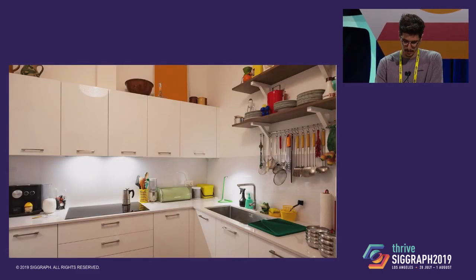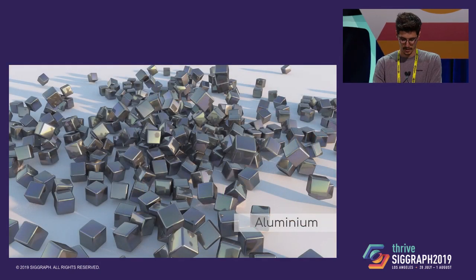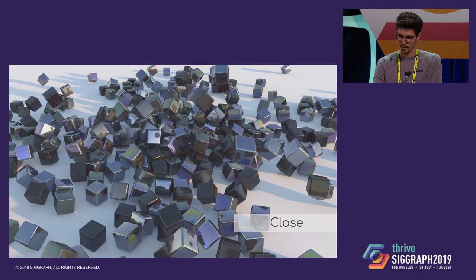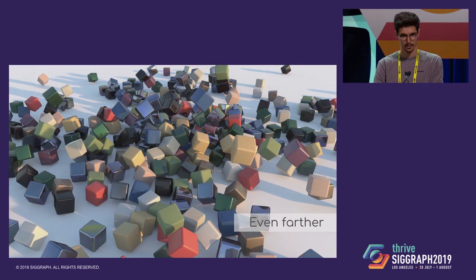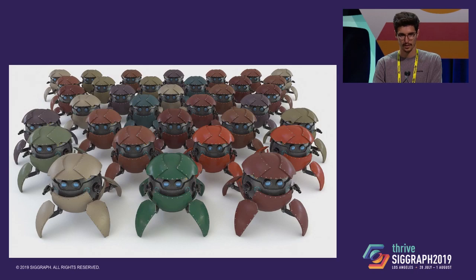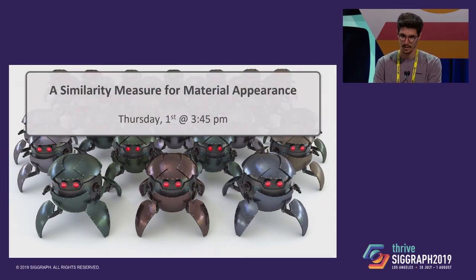Humans are able to recognize materials and compare their appearance just by briefly looking at them. Unfortunately, such perceptual process is not yet understood. We present a deep learning-based similarity measure for material appearance. Using our measure, we can progressively extend the search distance from the original aluminum in a controlled manner. Our similarity measure can be further used to generate a friendly set of plastic toy robots or to create deadly armies of metal ones. Come to our poster and our talk. Thank you.